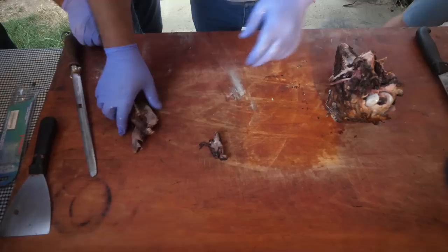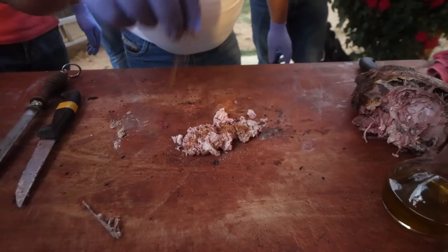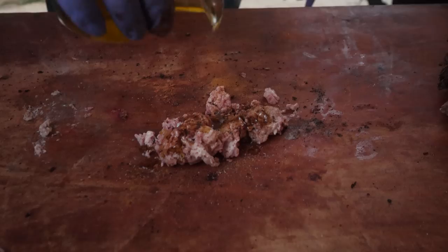And seasoning. Seasoning. Everybody has to try.